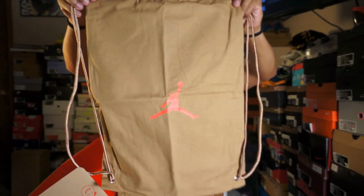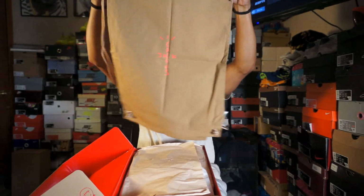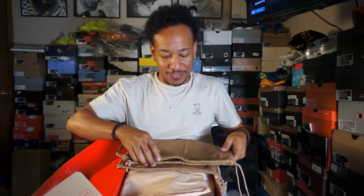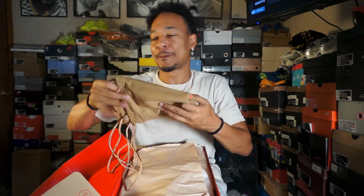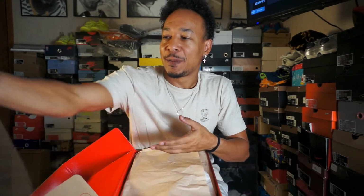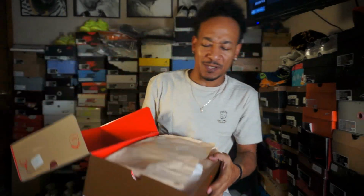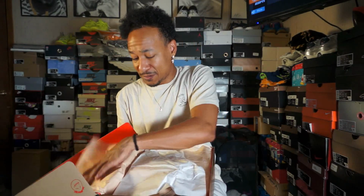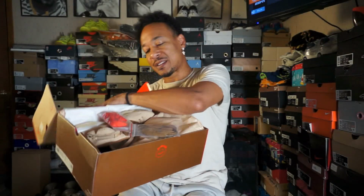So, comes with this bag, man. Got that old Cactus Jack, Lee MJ, Cactus Jack. That is very dope. If you get any additions with the amount of money that these shoes be costing, that's always a good thing. Put that off to the side. Brown paper. Usually see that Cactus Jack paper or something, but just got that brown paper on there. So, put that off to the side. Got the white paper layer. Put that off to the side.